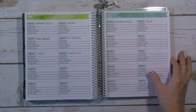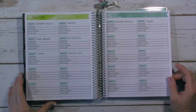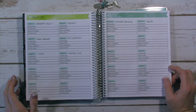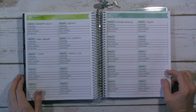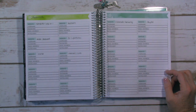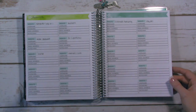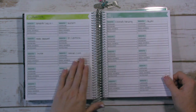I don't have any of my passwords in here, but I started filling in what I needed to keep track of my passwords. This is a huge struggle for me. I have so many things that require a password, and I never keep track of them. I never write them down. I'm constantly thinking, I don't know what that password is. So I decided to do this.